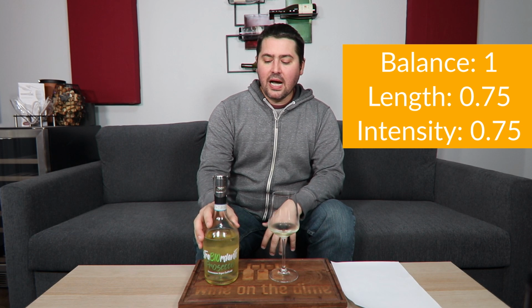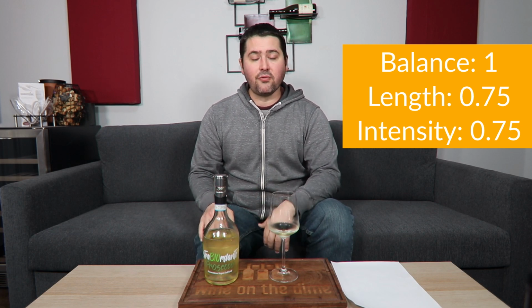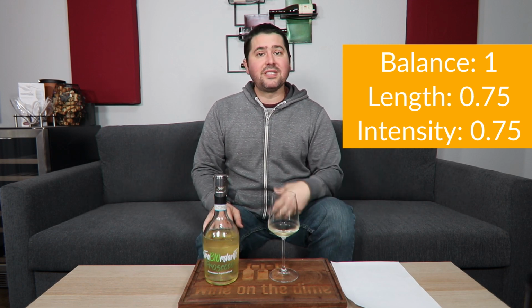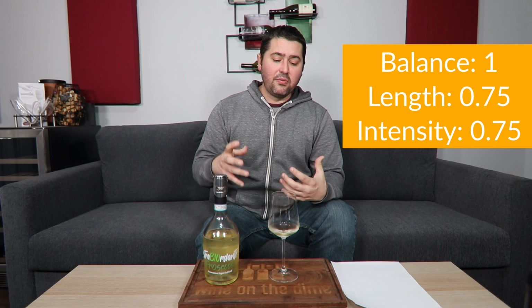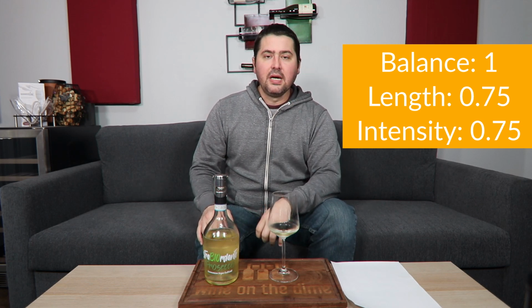So in terms of complexity, I'm not looking for tertiary and I'm not looking for secondary because it's Prosecco. What I'm gonna be looking for is the range of those primary elements. So I had some green fruit notes, I had some citrus, and those were the big dominant elements there. Oh, and a touch of peach, a little bit of stone fruit.